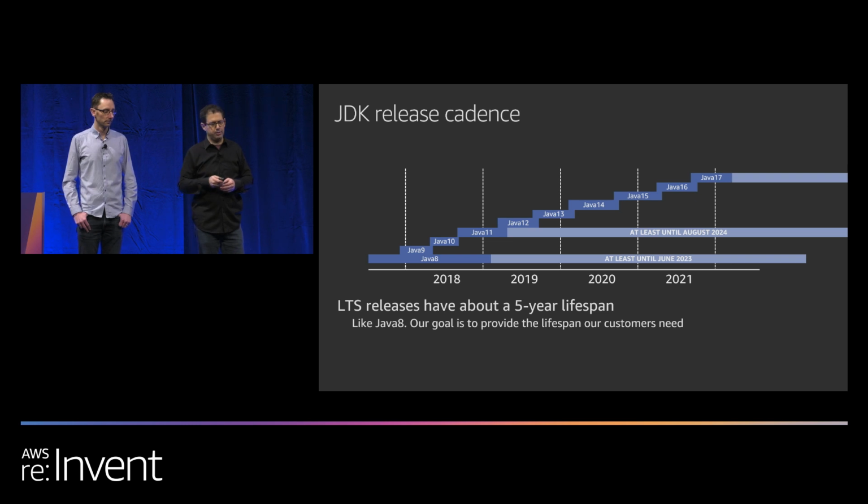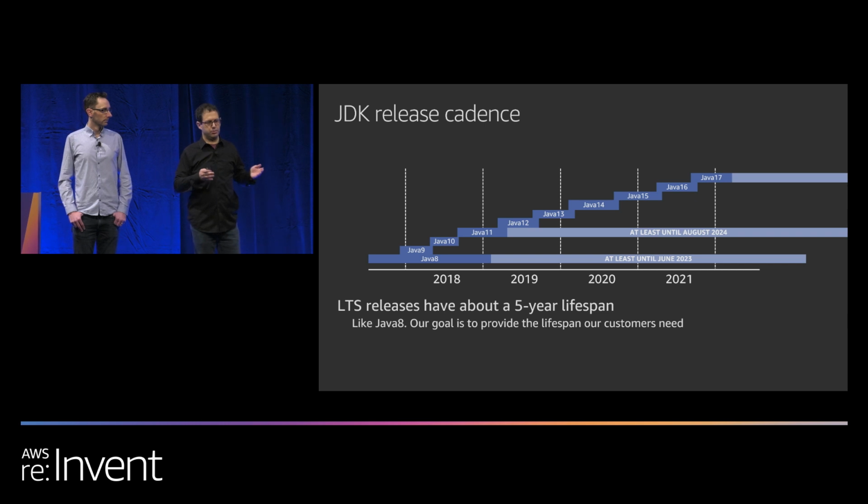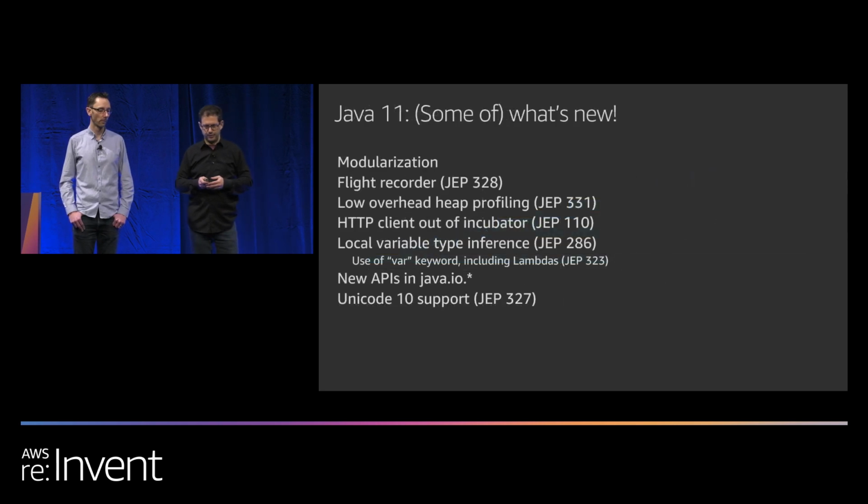But JDK 11 has been out for over a year now. We've been starting to run it in production. Initially, like with every new major version, there are many issues, but there have been about 5 patches now, I believe, and it's quite stable. So what's new in JDK 11? A lot of cool features.